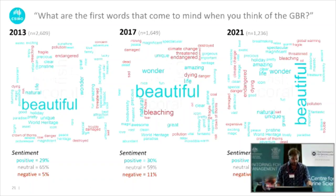And at first glance, these three word clouds look similar to each other. But closer examination shows changing proportions of red and blue, and the new words and concepts emerging over time. So in 2017, we saw a big increase in negative sentiment, with red words like bleaching, climate change, dying, and endangered standing out in the middle word cloud. In 2021, that negative sentiment seems to have subsided, and we see an increase in positive sentiment, so there's more blue. And there is a trend over this time series, which is an overall increase in emotive words and a decline in neutral ones.